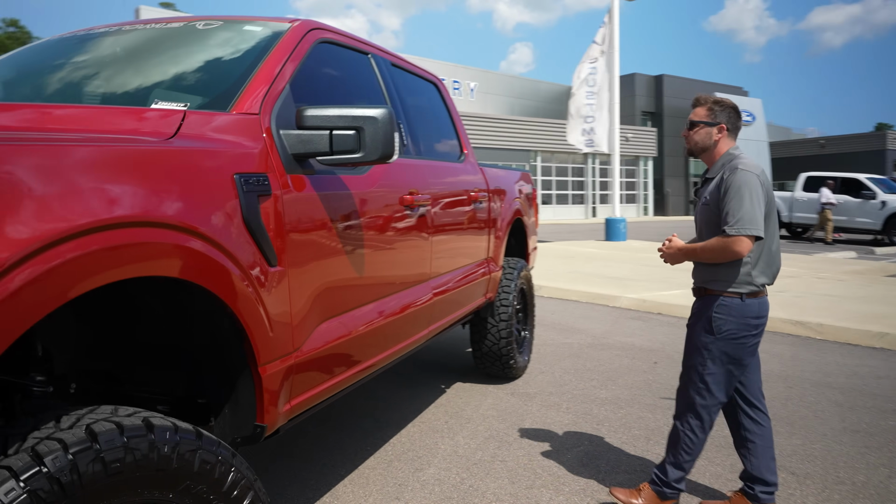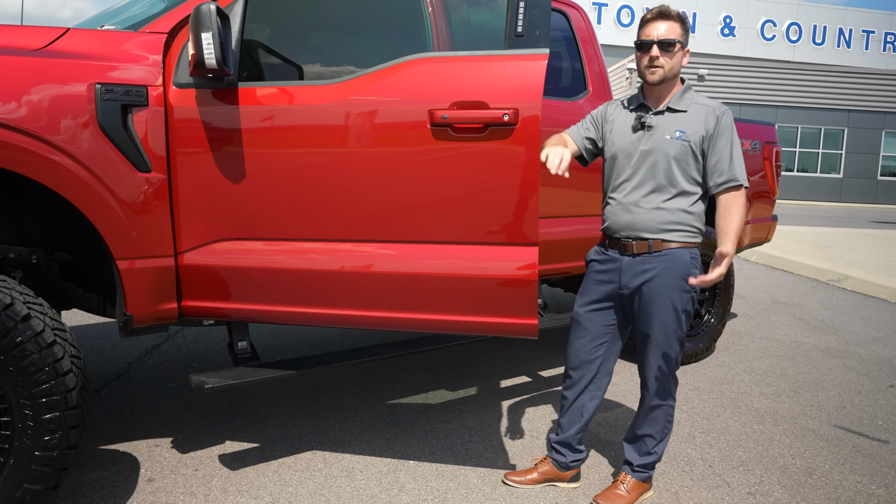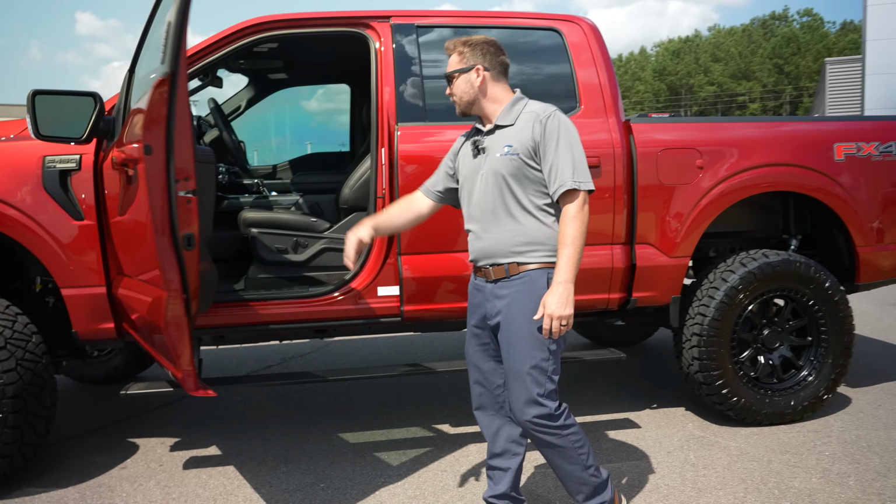Of course, anytime we lift a truck like this, we like to always do AMP Research power steps, and that's mostly so I can drive these things around. I have a hard time getting into these things without a nice AMP power step.